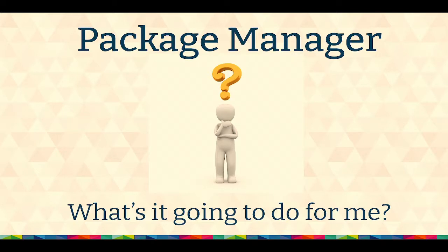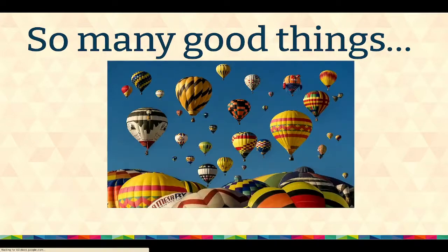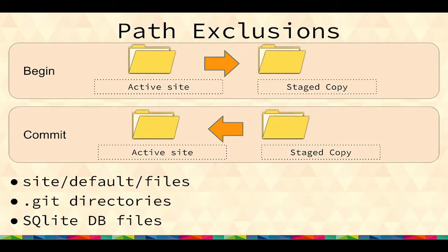So what else does Package Manager do for you? Basically, why not just use Composer Stager directly? There are a lot of good things inside of Package Manager. One is the idea of path exclusions.